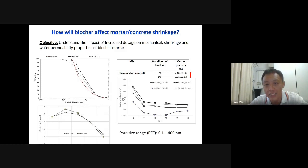And what we found is that when you have biochar added at about 1%, you tend to be able to retain the moisture better, and therefore reducing the percentage of drying shrinkage. So that, I think, opens the door to a lot more opportunity in the future, as we all know that drying shrinkage, especially for a climate like Singapore, is a real issue.